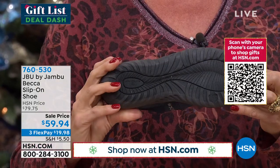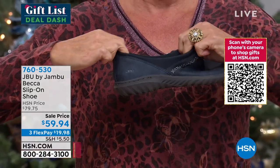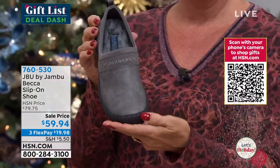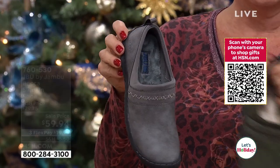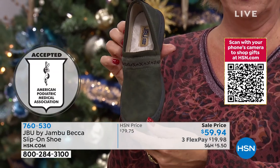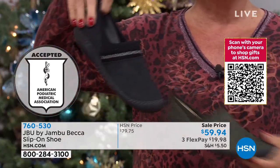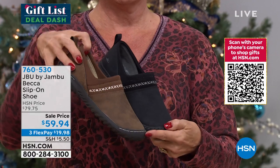For the last 12 years, our family-owned and operated business in New York has had one thing in mind, and that's to bridge the worlds of function, fashion, and comfort wherever life's adventure takes you. So what Callie is showing you is an American Podiatric Medical Association seal of acceptance shoe that is brand new for this winter season. When you need to grab a shoe and go, my friends, Becca will be there for you. It is super lightweight. It's a slip-on style. It's clean. It's simple in design. Yet there are subtle details that we have done for this shoe. You can really see it right there on that black, and you can see it on that brown.